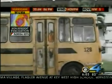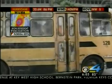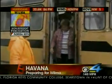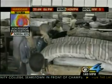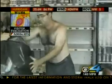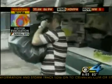In Cuba, many more people have been evacuated from their homes. The government sounding the alarm, moving thousands of people, setting up cots and providing free meals. People are taking whatever belongings they have, hoping their homes will still be there once Wilma moves away. Now, Wilma has already killed 13 people in Haiti and Jamaica. So far, no reports of casualties in either Mexico, Central America, or Cuba.